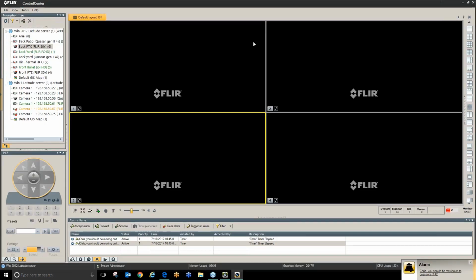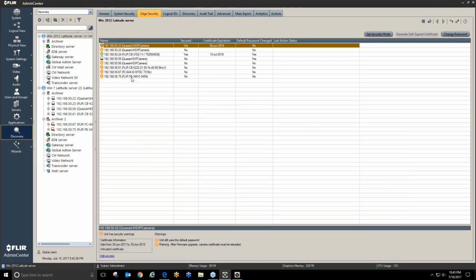What just happened there? I've got an alarm. Oh, look at this. I've got an alarm that just came in. It says, Chris, you should be moving on to the questions pane, initiated by the timer. Oh, yeah. You guys remember that timer that I talked about earlier? Well, I did actually set up a timer. It means I'm a little bit behind schedule, but I utilized that timer to trigger an alarm in my system so I could show off how it actually works. Let you guys stew about that for a little bit. We'll come back and talk about the timer in a minute. I want to finish talking about some of these other settings, and we'll come back and see that firsthand.